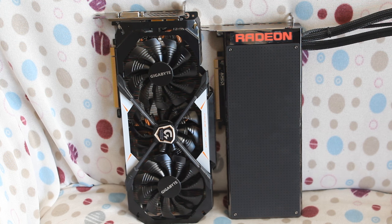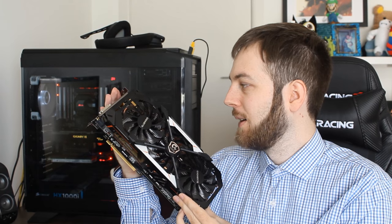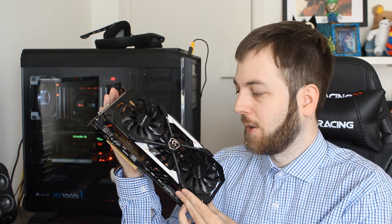Now let's talk about temperatures then. So this one will be quite interesting because the Xtreme Gaming has a really, really beastly air cooler, but the Pro Duo obviously is liquid cooled. So how did they do in temperatures? So yeah, really good. Obviously both of them have pretty amazing coolers on them, so the temperatures were fantastic for both of the graphics cards.